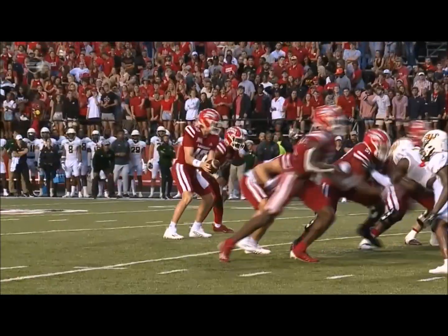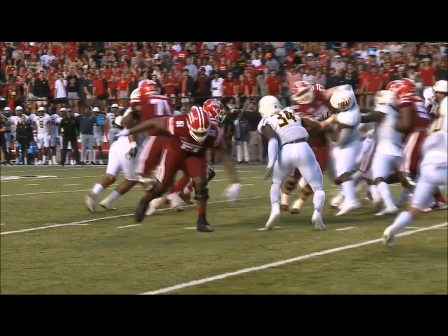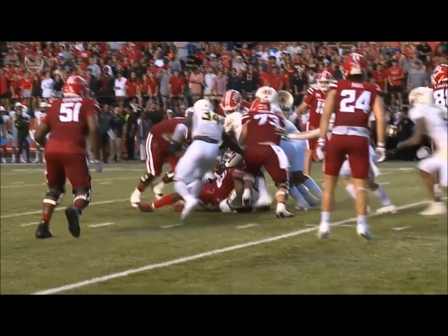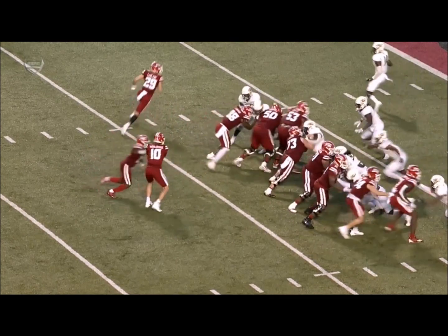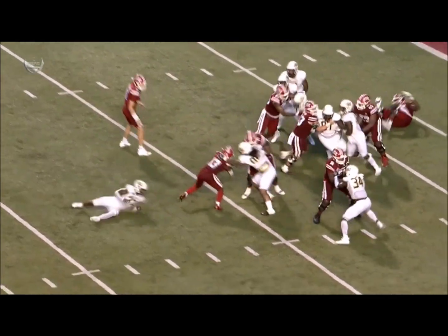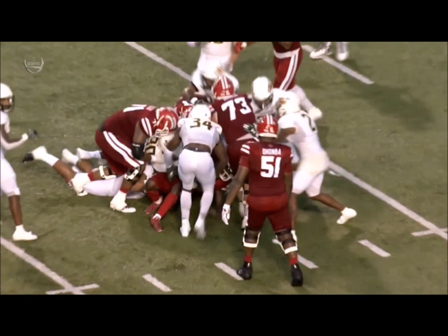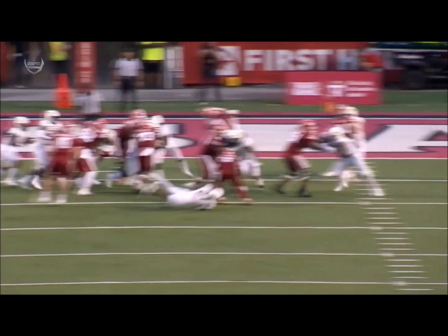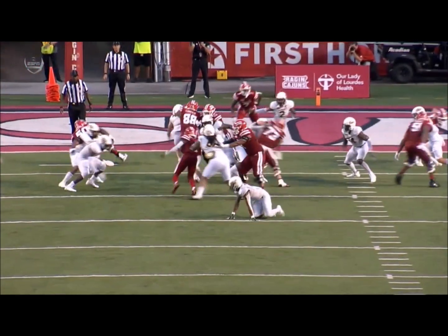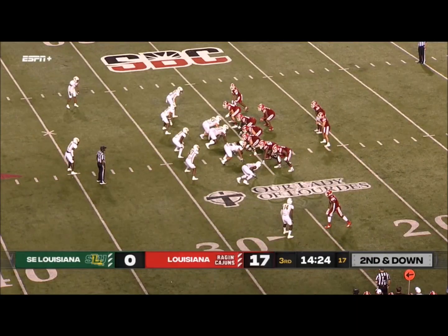Timeout. They're going to bring in the chains, but there was a white jersey in the backfield, and then somebody, I didn't catch the number, was right there on the jersey, but shooting the gap was Dante Daniels, and he made the first contact. And then the big man from Hawaii, Galua.